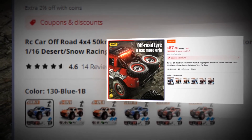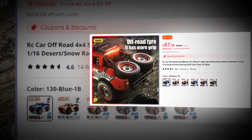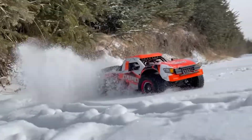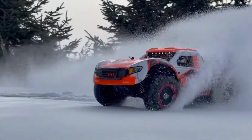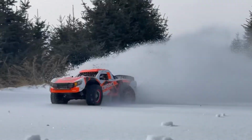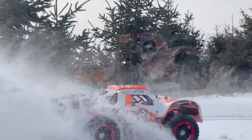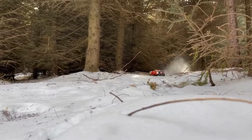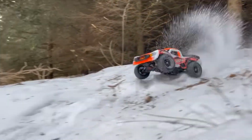This RC car has 4.3 rating and 100+ unit sales on Aliexpress, so that we recommend this RC car to you. Get ready to unleash the ultimate off-road experience with a 1/16 scale off-road monster truck. Whether you're a seasoned RC enthusiast or a newcomer looking for excitement, this beast is ready to take you on the ride of a lifetime. Don't wait, grab yours today and start your off-road adventure.